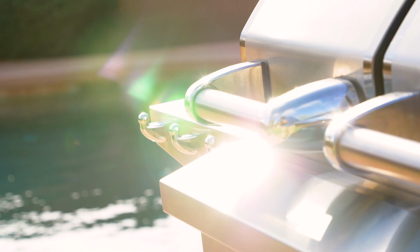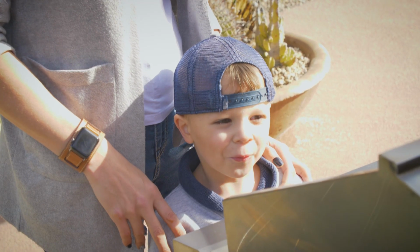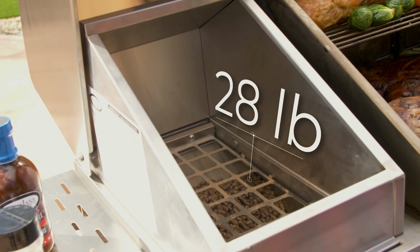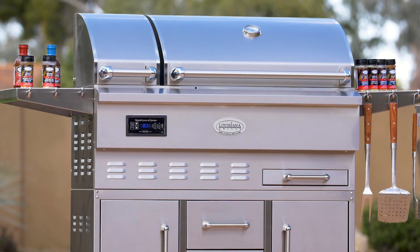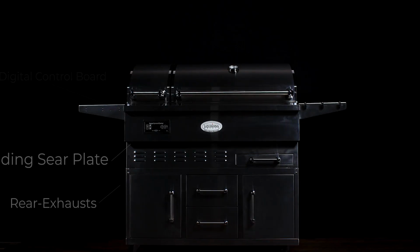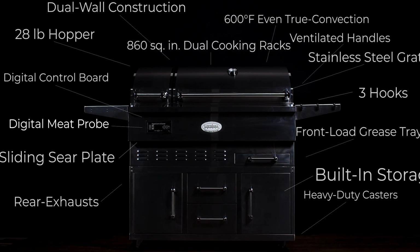Intuitive features like stay cool ventilated handles and rear flowing exhaust built for the safety of the user and the helper. The hidden large capacity hopper that allows for 14 hours of uninterrupted smoking, not the locking casters, built-in cabinets, side shelves, or tool hooks. It's true, we build this with the boldest and most brilliant features from the leading inventors of wood pellet grilling. But it's simpler than that.